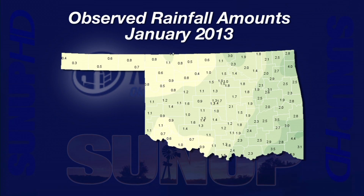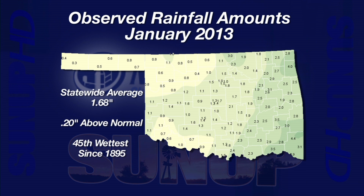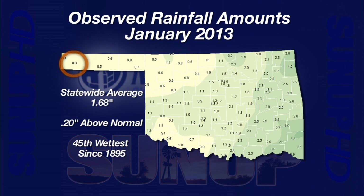Since we're at the end of the month, I thought we'd take a look at January, see how it stacked up. You can take a look at the January rainfall total map from the Oklahoma Mesonet. We see a statewide average of about 1.6 inches of rain, about 2/10 of an inch above normal, and that would make this January the 45th wettest since 1895. And our rainfall totals, or moisture totals, some of that was snow, went from about 3/10 of an inch at Boise City to 4.4 inches down at Mount Herman. That's about the way it's supposed to work here in Oklahoma.